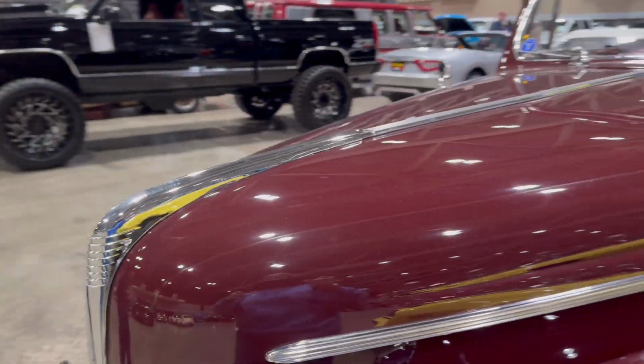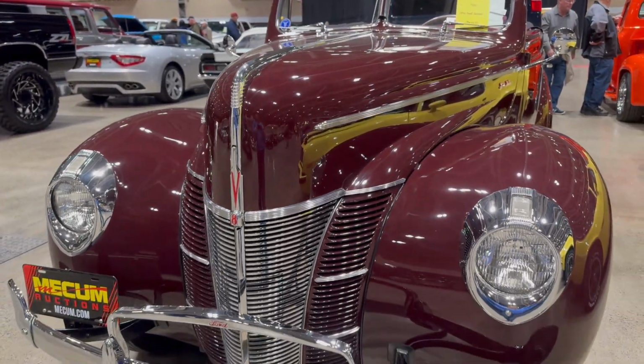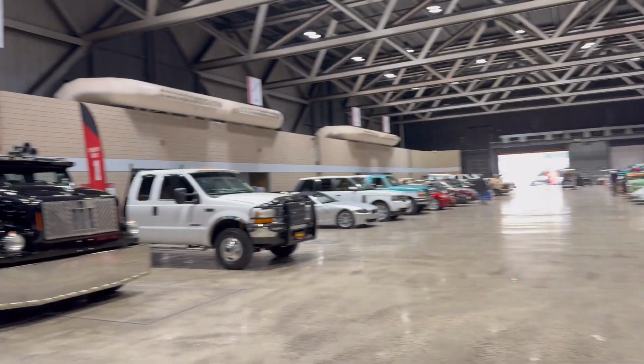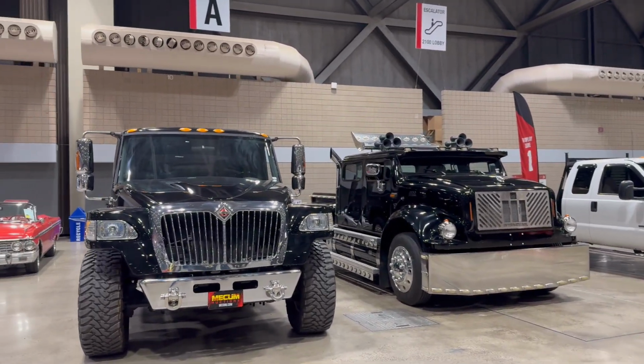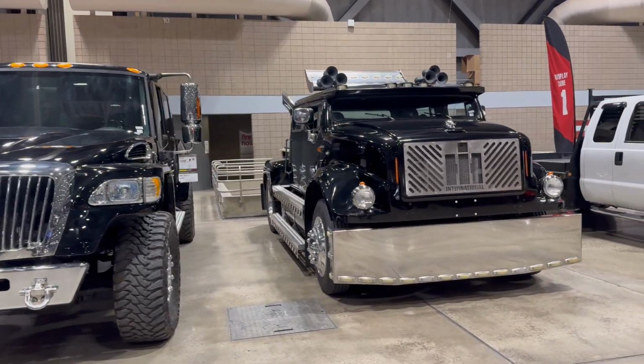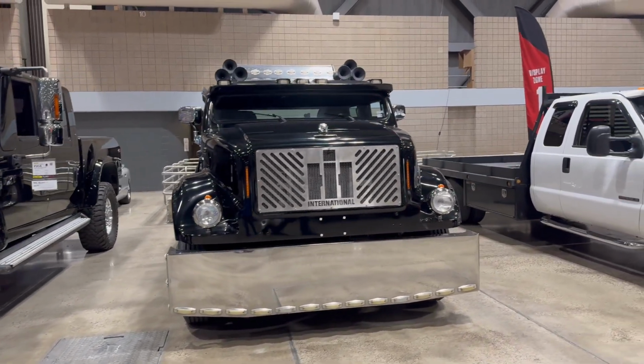Another thing about a Mecum auction, you really never know what's going to show up. We can look at this gorgeous 40 Ford, and then right across the way, these big International trucks. Completely out of my wheelhouse. I don't know anything about these things. They look like beasts, but I definitely don't know a thing about them.